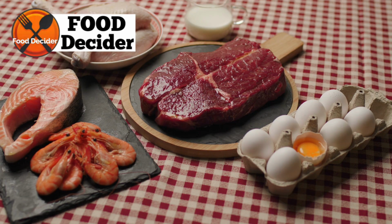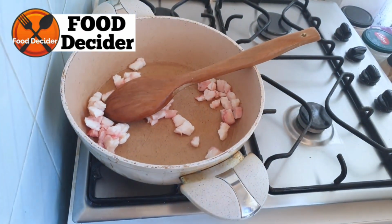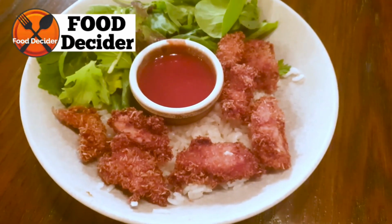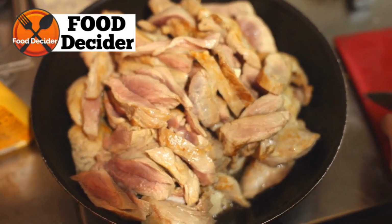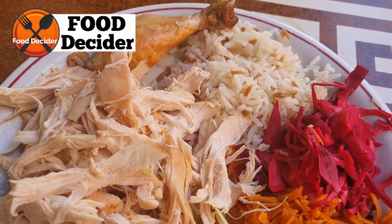Now let's discuss canned chicken. This is lean, protein-packed, and absurdly versatile. It's easy to shred, easy to mix, and it combines beautifully with other pantry staples for hearty meals that keep you satisfied. Why does chicken matter so much in your stockpile? The adaptability is off the charts. You can use it in soups, stews, casseroles, sandwiches, and salads.